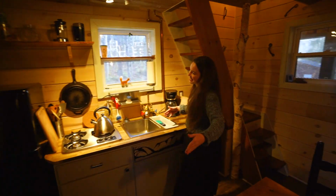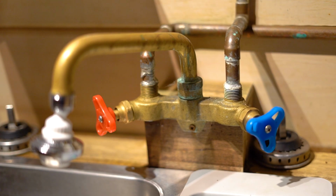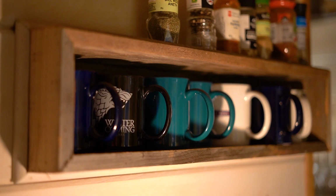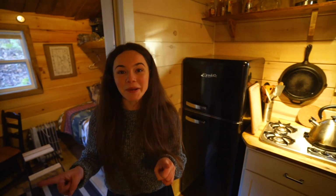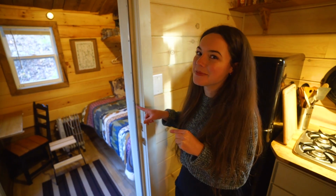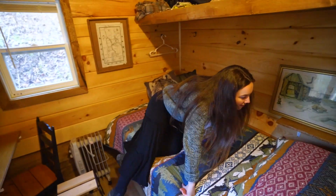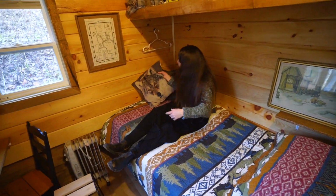This is the kitchen area, so there is a fridge and sink and stovetop and little dining area. I love all the lights. Oh, look at the mugs up there too. Winter's coming. And then come on in, here is the porch / spare bedroom, I think is what you would call it. Is it big enough for both of us? Oh, that's really comfy actually. Look at this wolf pillow.